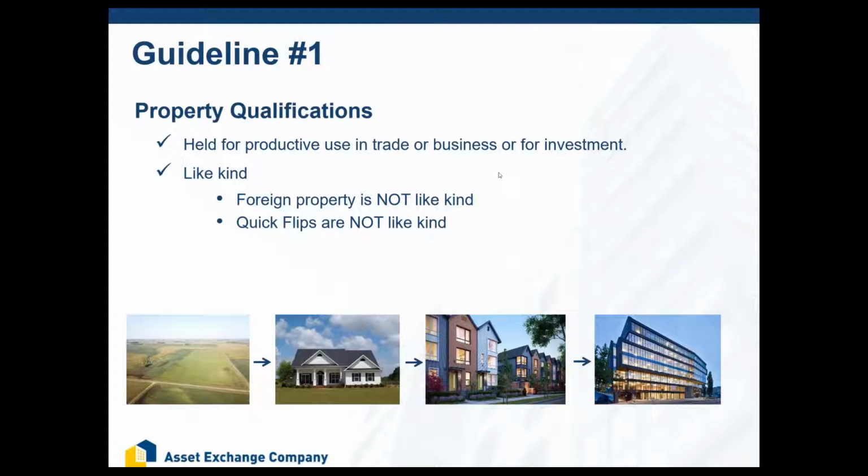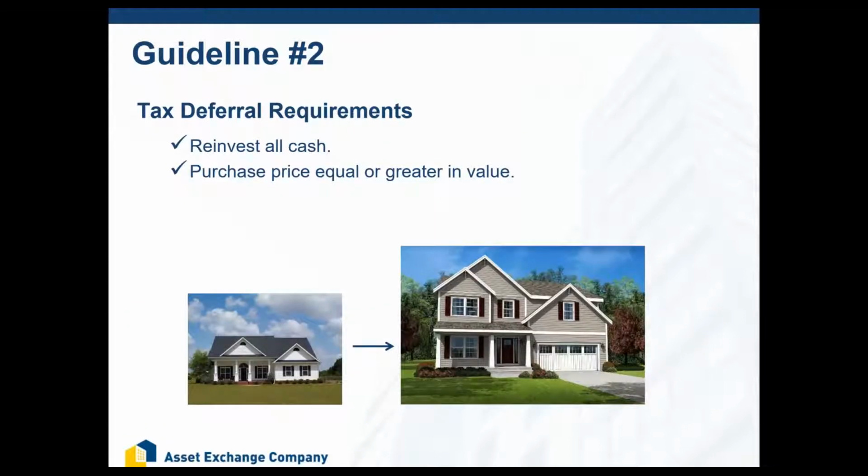All right, so rule number 1, make sure your properties qualify. Rule number 2, and this is a really big source of confusion for clients. I get clients who call me all the time and say, hey, I'm selling a property for $1 million. I have $200,000 worth of profit. So I want to go buy a $200,000 replacement property to complete my exchange. That doesn't work, right? Whenever you do an exchange, if you want to defer all of your taxes, you need to do 2 things. Number 1, reinvest all of the cash. And number 2, purchase property equal or greater in value to your net sales price, right?